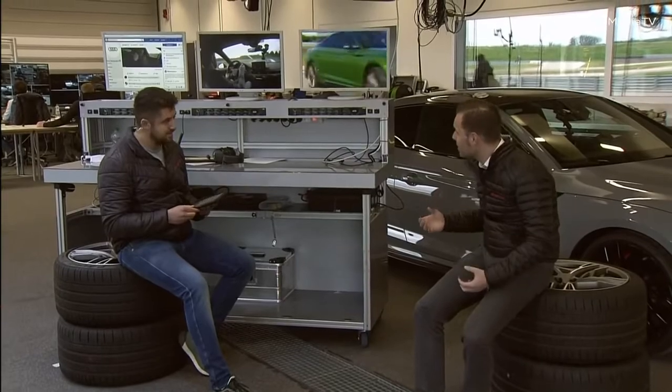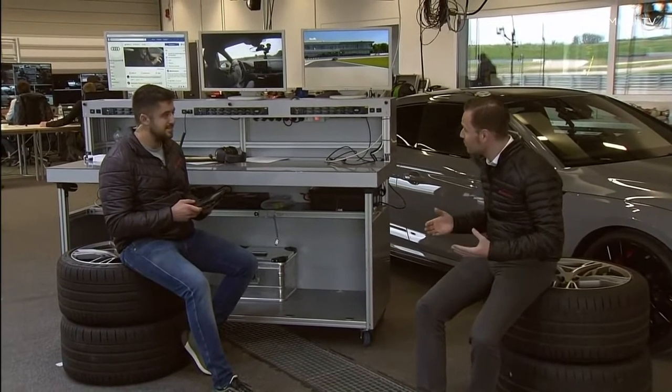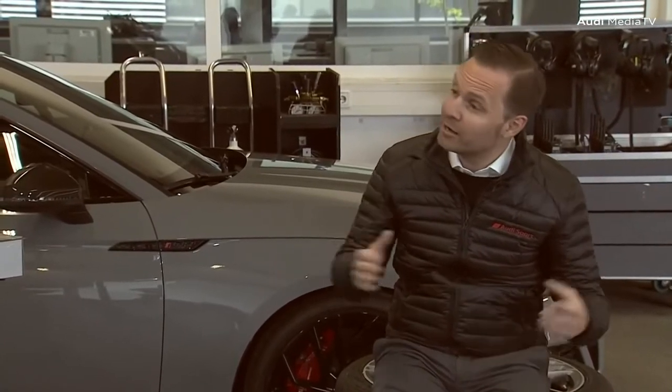Mm-hmm. Now, Audi is of course known for Quattro. Can you tell us more about the system? Well, Quattro is one of our cores, so every RS model has the Quattro. Here, with a self-locking center differential, which means we can also shift the power up to 85% to the rear axle in case you need it.